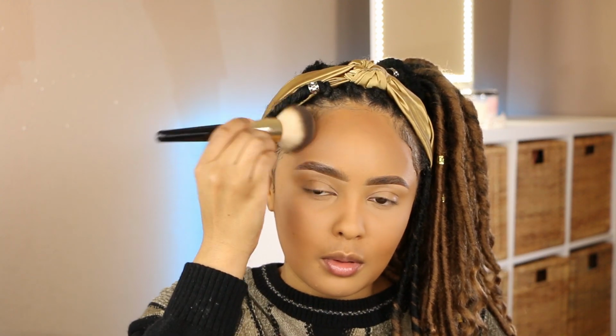Hit up them temples. I'm gonna have to blend this all on my neck, because now that foundation powder ended up being actually a little bit deeper. You don't want that to be clogged. Slowly build it up, because I don't want to bring this down too far. Oh, you know what it is? I forgot to wipe off the gel for my edges. That's what that is. It's okay.